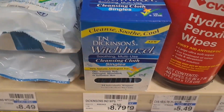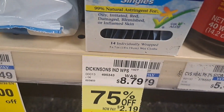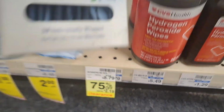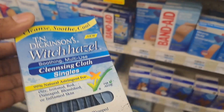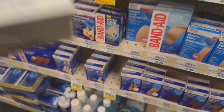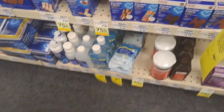Here's another great deal. It's the Witch Hazel cleansing cloths, the singles. Those are 75% off. They're regularly $8.79. They come down to $2.19. I'm going to grab these because I normally buy the regular witch hazel, and then I turn around and buy the cotton balls. So now I'm making 2 purchases, but this is all in one. So I'm going to go ahead and throw those in my cart.